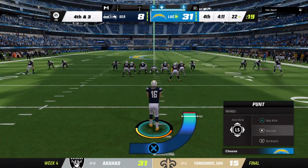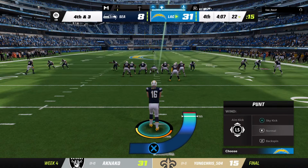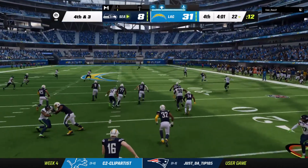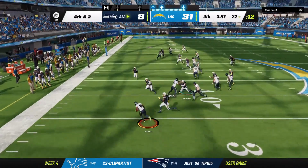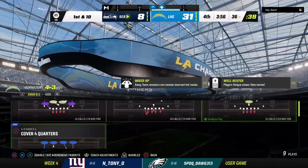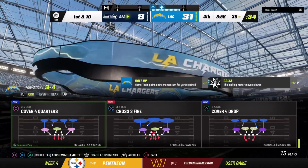Here's J.K. Scott now as he's on to punt for L.A. He's averaging just under 50 yards a punt as he gets this away. 43 yards on the punt, return of 4. And it will be 1st and 10 as they take over at their own 36-yard line.